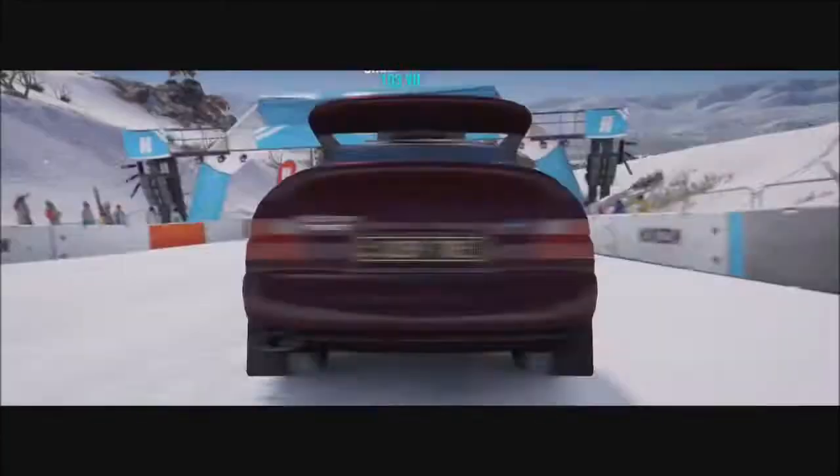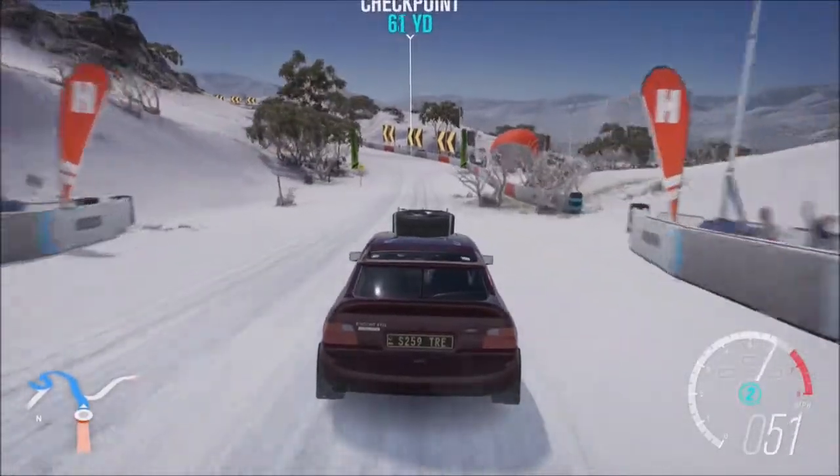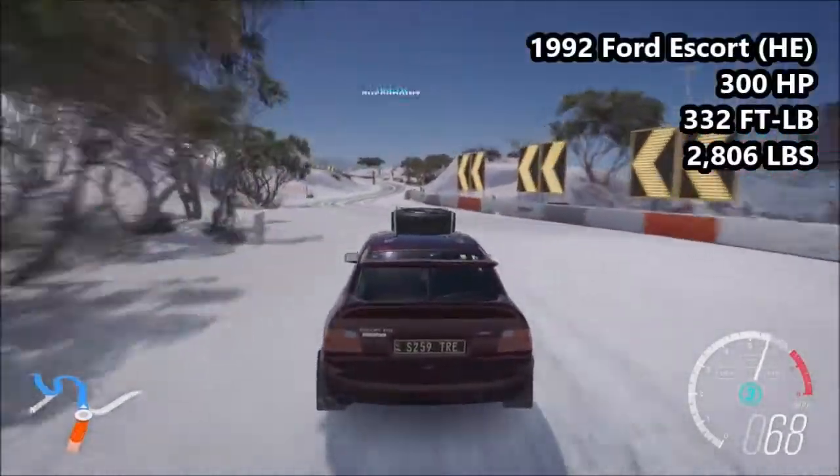Speaking of liking stuff, we move on to the Ford Escort, the 1992 Ford Escort Horizon Edition. We've had the original version of the car up, now it's time to look at the Horizon Edition.